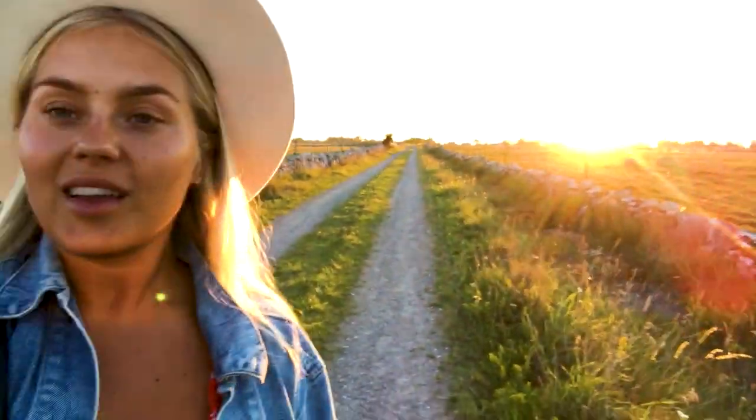Got to Öland just a couple of hours ago. It's so beautiful. It's like perfect Swedish summer out on the countryside. So yeah, it's just beautiful.